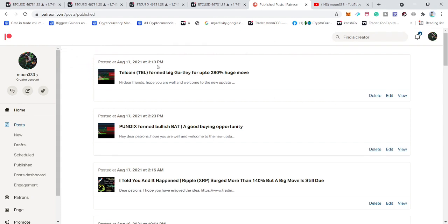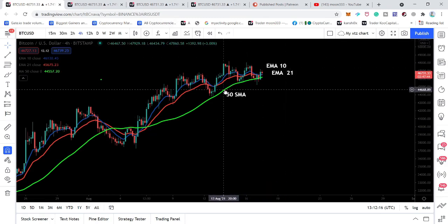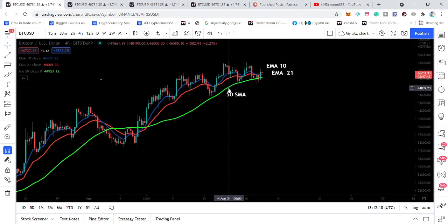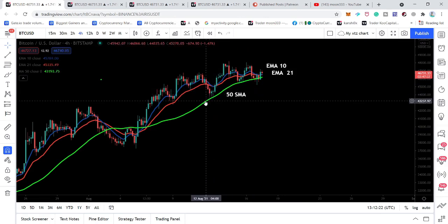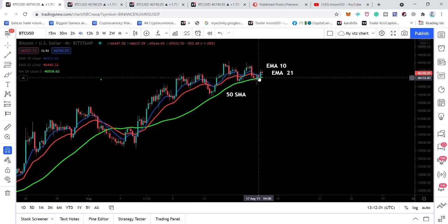Now let's move to the chart, and first of all, let me start from this 4-hourly time frame. I told you that we are testing the 50 simple moving average on the 4-hourly time frame chart again and again. After this retest, the price action again tested this 50 simple moving average here, and now after testing it, it is likely to move up from here.